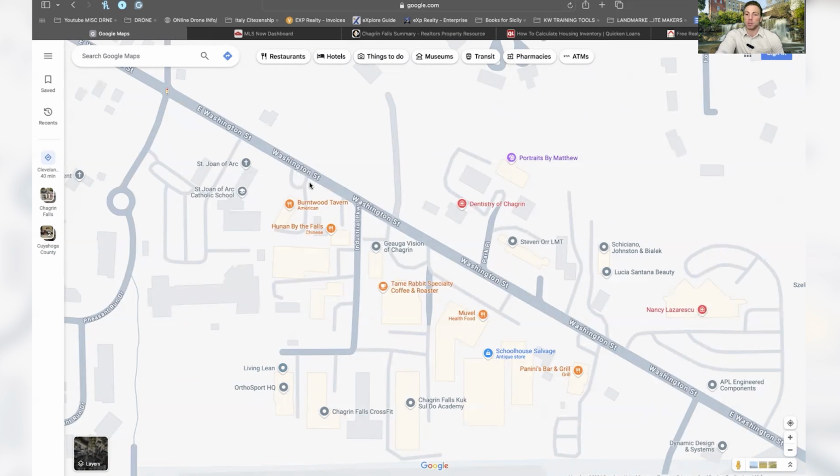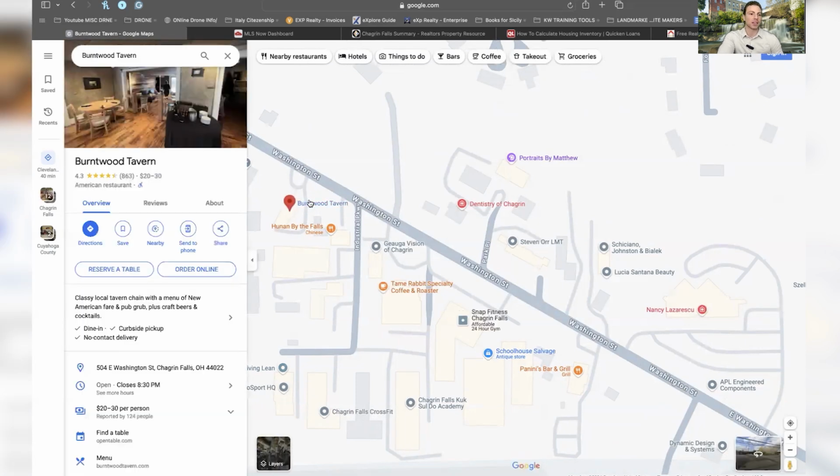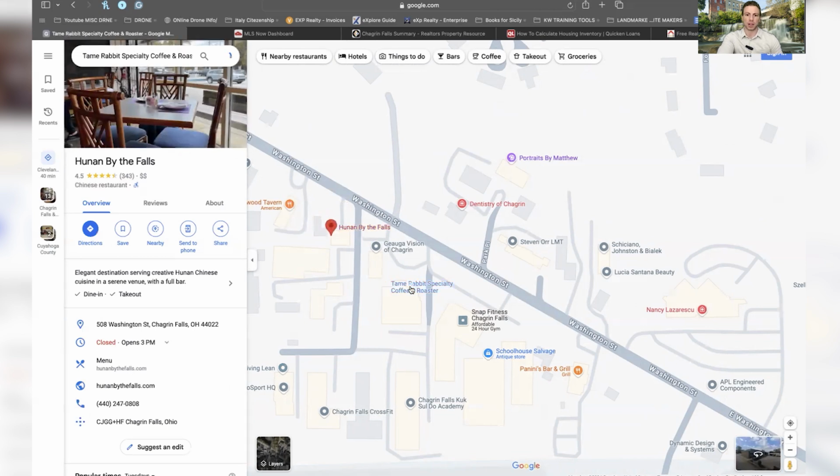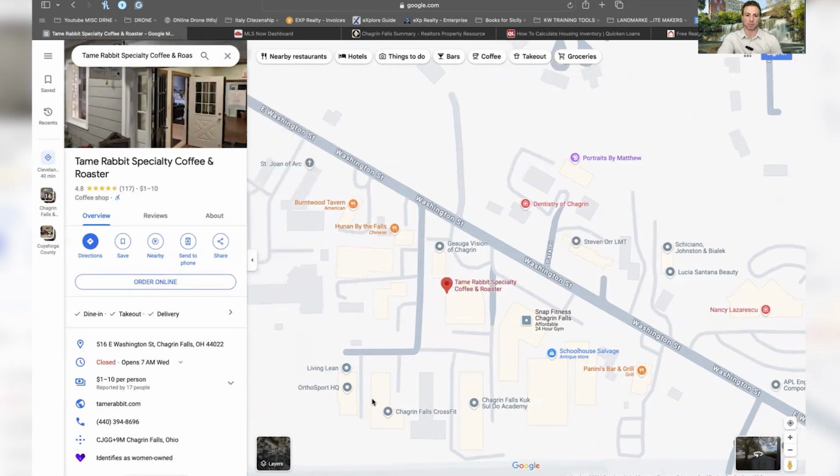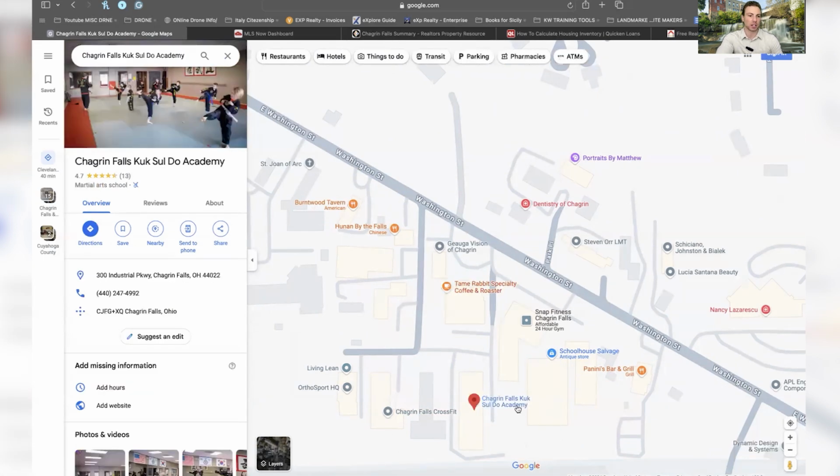Maybe you're not in the mood to go there. You live closer to here and you just don't want to make that 5 to 10 minute drive. So again, Burntwood Tavern, I think that's a pretty popular chain, I believe, outside of Cleveland. But then you have your Chinese cuisine, you have some more coffee, you have some gyms back here, some ortho, PT, you have the CrossFit, martial arts. Awesome. That is always good to know.